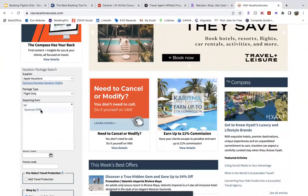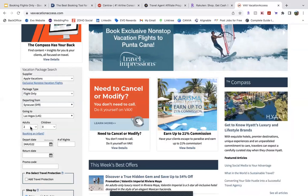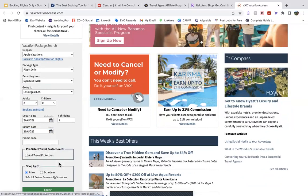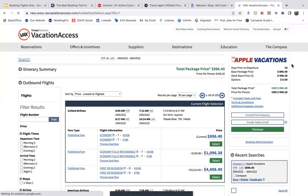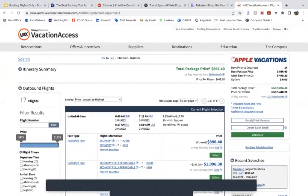I just got back from convention, so Las Vegas is on my brain. We'll just pick some random dates and search. While this is loading, has anyone here actually booked a flight only through Vax before? And if so, did you know that you were supposed to add on the commission?